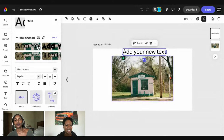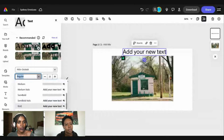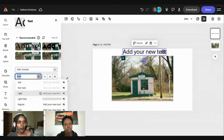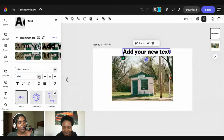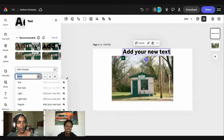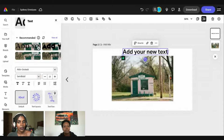Okay, cool. Yeah. See what the bold one looks like, if they have a bold font. Okay, yeah, here we go. Yeah, we got bold. We have semi-bold or extra bold. Okay, hold on, let's do semi-bold. Yeah, let's see what this looks like with the title.